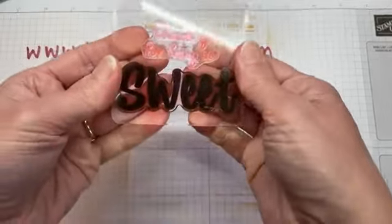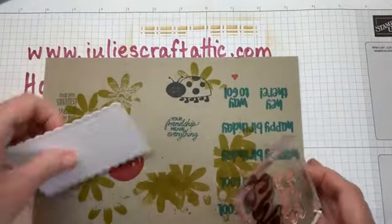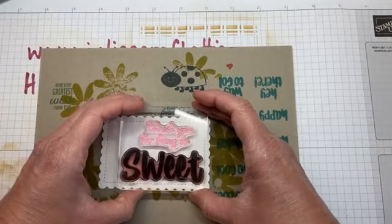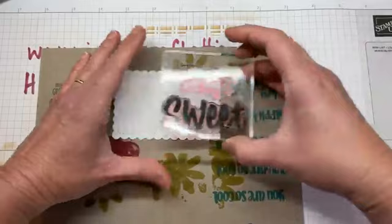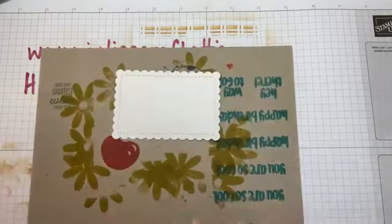So you can actually put 2 stamps on at once if you want to give yourself kind of fewer steps and to make sure that they're where you want them. So I'm gonna see if that's gonna fit there. Yeah, it looks like it should. Okay, I'm gonna stamp right above it here. Yeah, that looks pretty good.